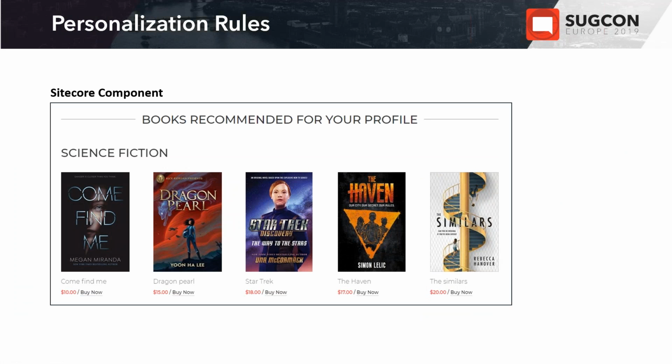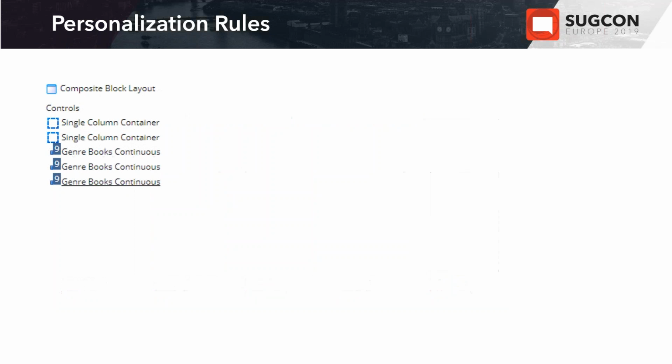A custom Sitecore component is used, which I told you about before. This component accepts a book genre as a data source item, and when it renders, books from that genre are going to be listed. As you can see, we have the same component, genre books, three times in the layout details. The reason is that I want to show the top 1, top 2, and top 3 genres for the current contact, okay?